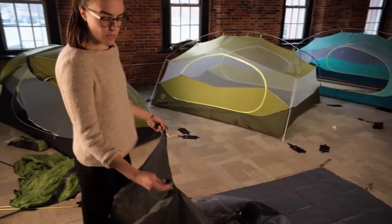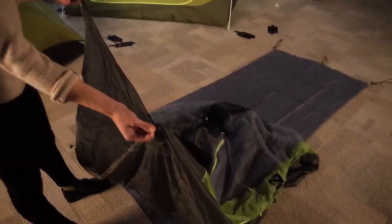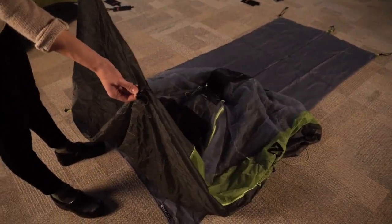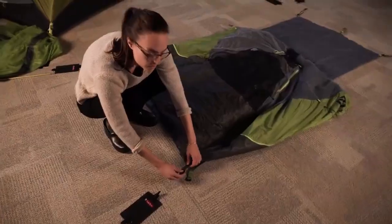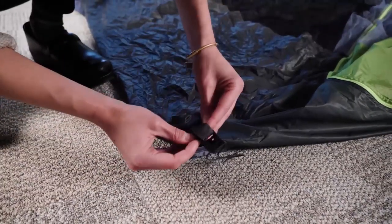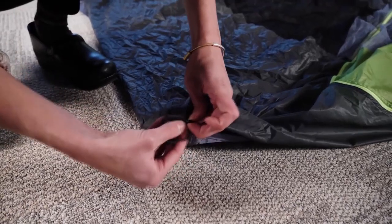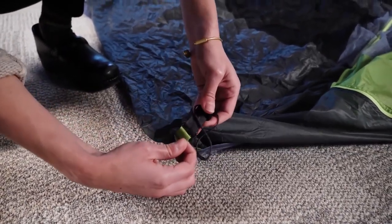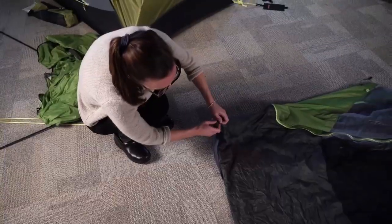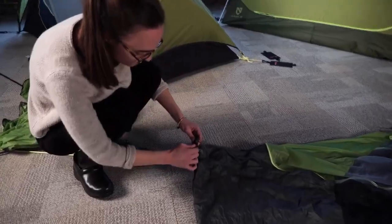The head end of the Hornet has 2 Jake's feet connections. These are going to be connecting to the footprint on the C-clips. To connect to the Hornet footprint, simply take the C-clips and guide them through the webbing loop behind the Jake's foot. Attach the other head end of the footprint to the tent.